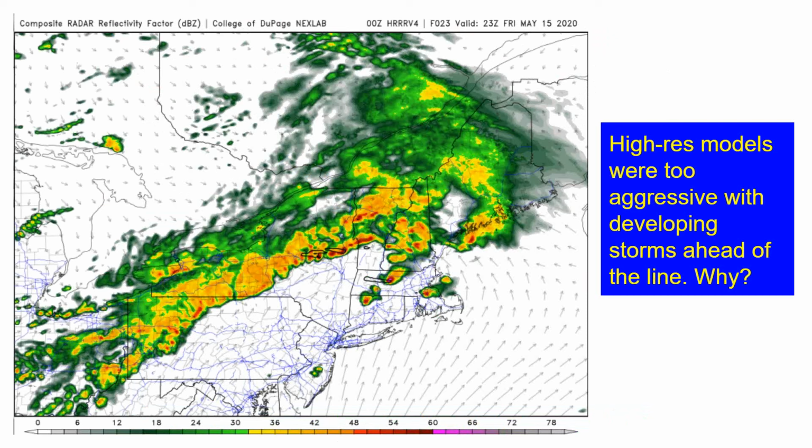You can see the squall line farther to the west across New York State, then into Pennsylvania, but also some thunderstorms out ahead of the main line. We call those prefrontal thunderstorms. So the HRRR and some other models were indicating we would have 2 rounds of convection, 2 rounds of thunderstorms, and that did not take place, as we know.